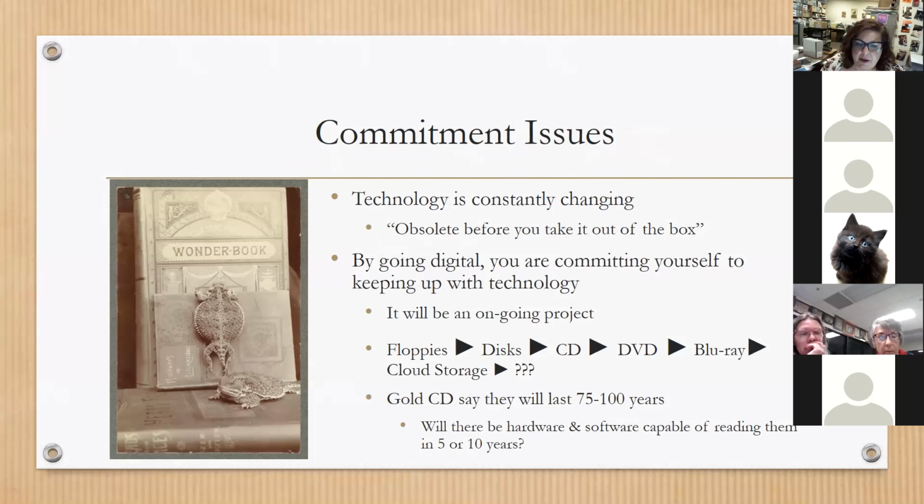Because we already know that we've moved from floppy disks to cloud storage. Back in the day, they used to say gold CDs were the thing to store things on, that they would last 75 to 100 years. But now we know that that's not true. Those gold CDs are just as vulnerable to CD rot and just as unstable as every other CD. So all that extra money we poured into gold CDs back in the day has come to pass.